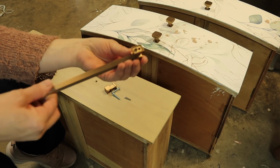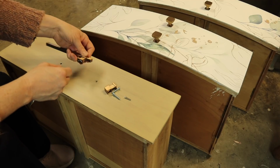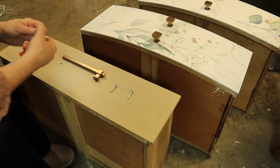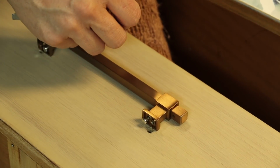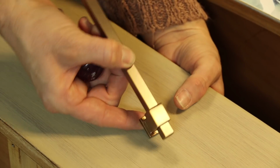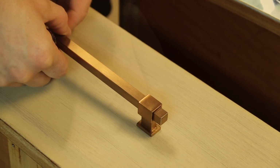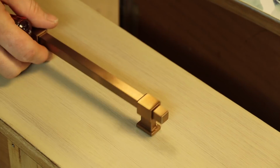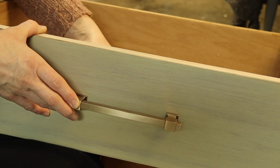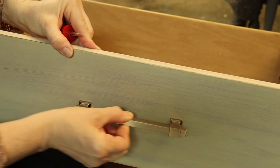So, okay. The bar goes in here. You drop this little pin in, and when you screw it in, you would, I'll show you rather than explaining it to you. Totally confusing you. I was totally skeptical. I didn't think it was going to work. But it did. And it looks really lovely. And then the bar doesn't move.